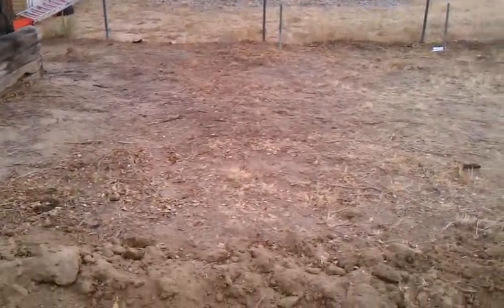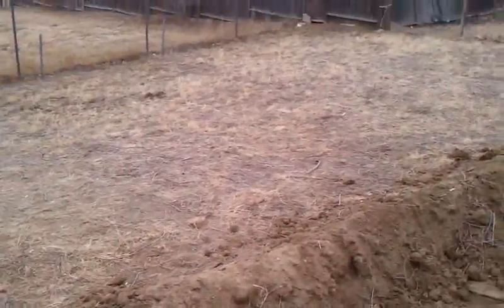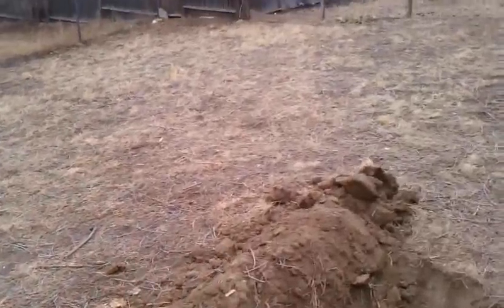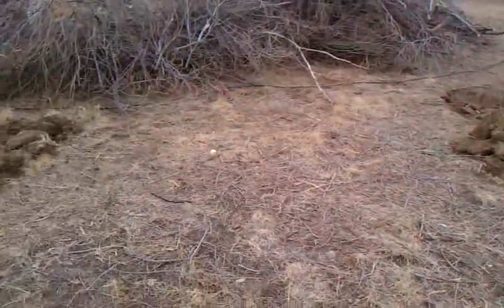I'm going to be cutting some swales all the way across here. Time seems to be running out, so I may end up having to call a landscaper to come out and just cut some swales across here with a large commercial-sized tiller or something to try to help me speed up this process. Because there's the first swale, and I'm cutting that out to here.